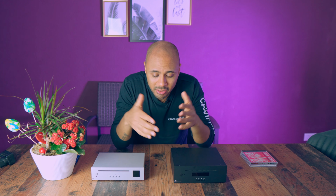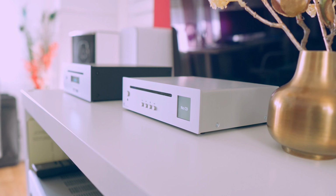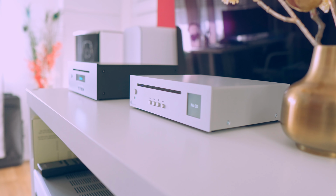About dynamics, both of them are great. I really enjoy on classical music the crescendo, the bass drums. Absolutely beautiful, nothing to say. And the mid-range is in line with CD quality. So very satisfied with both of them. But my pick for my reference system is absolutely the DS3.